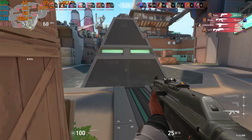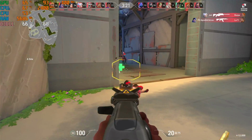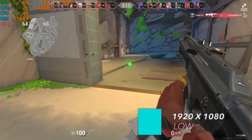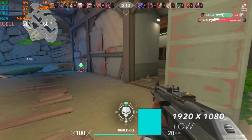Valorant was set to 1080p, low settings, anti-aliasing set to 2x, and it was running at 68 frames per second. Embarrassing.